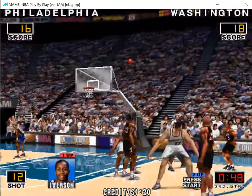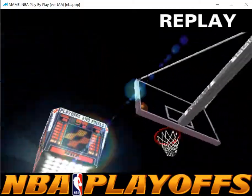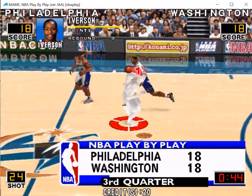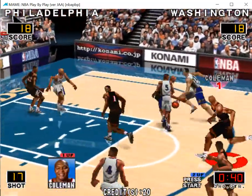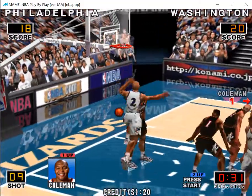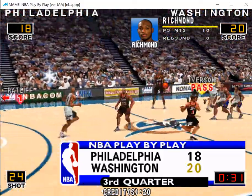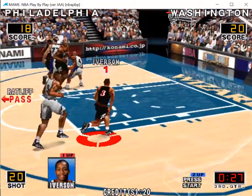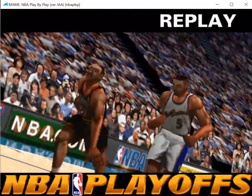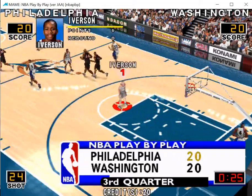Iverson from the side. He hits from the right side. Now we watch the replay. Now let's get back to the game. They tie up the score. Irisan from Howard, Strickland, John Mitch in the paint, big jam. The Sixers are behind by two. 30 seconds to play here in the third. Layup by Iverson. Well done. Let's look at the play again.